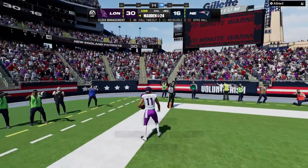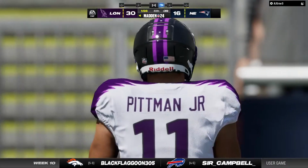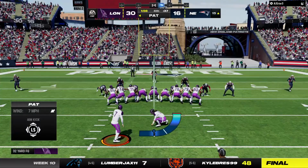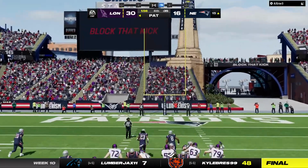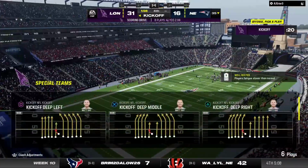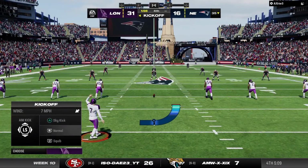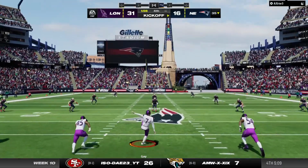Touchdown! Michael Pittman, a 9-yard touchdown grab. And the Condors might be moving closer to an elusive second win of the year as they extend that fourth-quarter lead. Extra point by Gay is up and good, and the lead is up to 15 now. 31, Patriots 16.